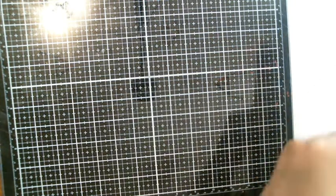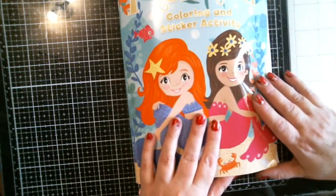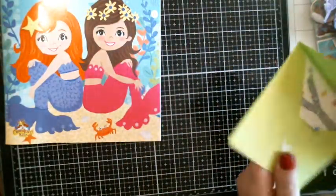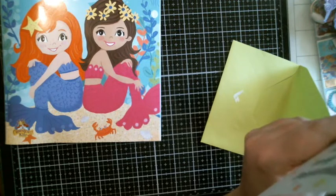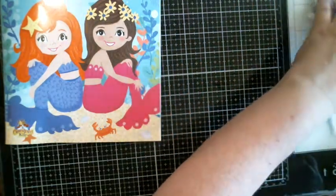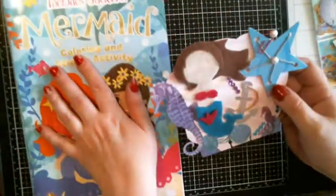So let's see. It's a mermaid. It's mermaid coloring and sticker activity. Oh, my God. Okay, let's see. Oh, there's a card. That's cute. Yay! Aw, I love pocket letters. This is so cute. I can see your memory deck card, guys. Oh my god. This is adorable. My granddaughter is going to spot this. I'm going to tell you right now.